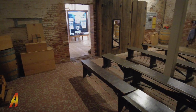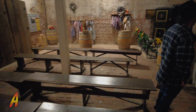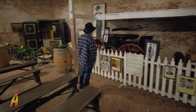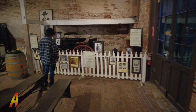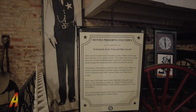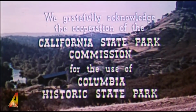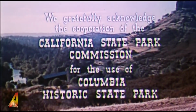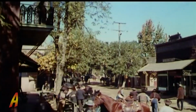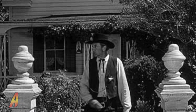Whether it's artifacts from the native tribes or equipment used by the Columbia Fire Department. They even have information about how the brick buildings throughout town were built. They also preserve the filming history that was done here in Columbia. Over the years, big Hollywood studios would come to this town to shoot westerns. These include Rage at Dawn from 1955 and High Noon from 1952.